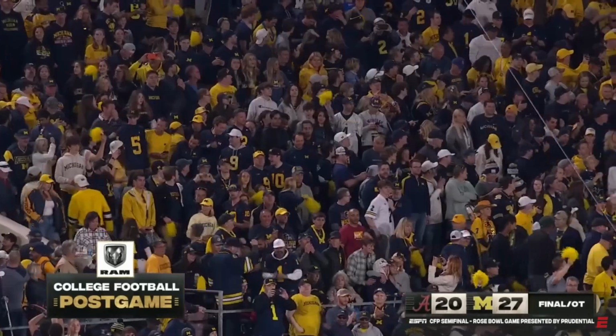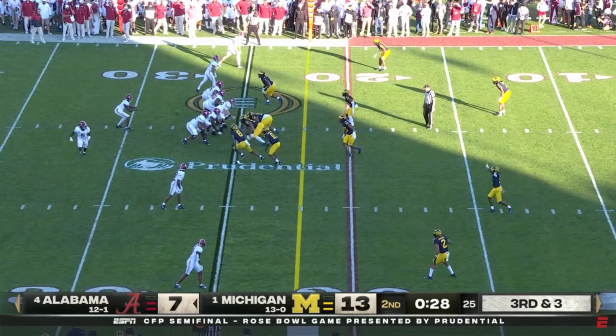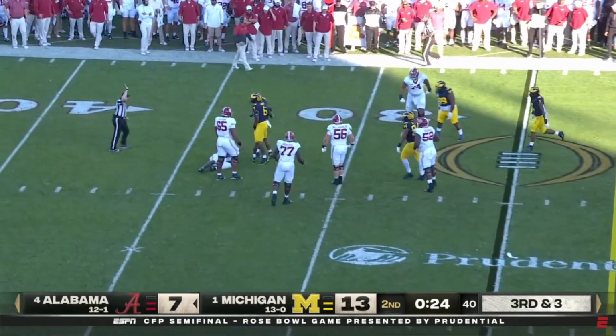So this isn't a trash talk series or a rah-rah, rooting for a team. This is really just about seeing what happened and why it happened, and why that's so cool. So the first video of this series is Alabama's pass protection issues and what Michigan did to actually cause some of those things, and where Alabama just kind of failed.